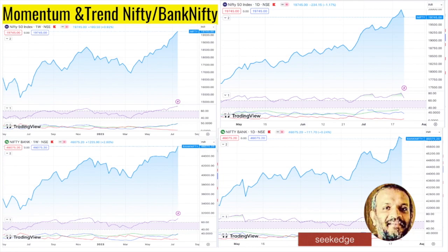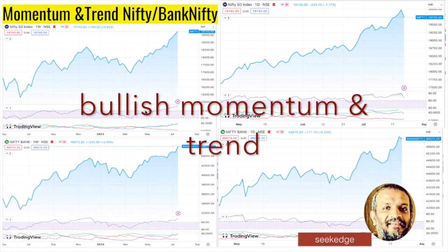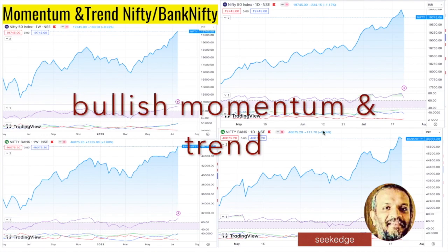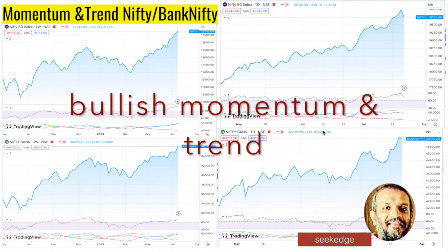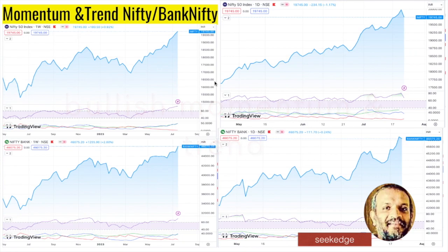We're using the RSI as the momentum indicator. We are checking the weekly as well as the daily charts, and we are also using the ADX trend analyzer, because the ADX is the indicator that we use for finding the trend. So the trend is absolutely bullish on both time frames for Banknifty and Nifty. And for the momentum, it has slipped down in the short term, but in the medium term, on the weekly chart, it's absolutely bullish and rising with strength.